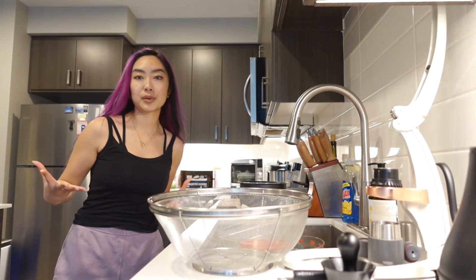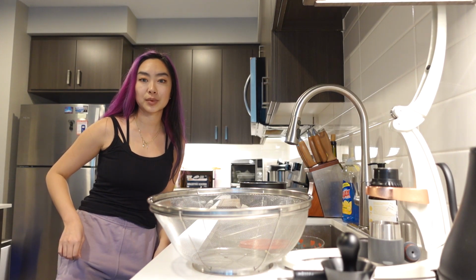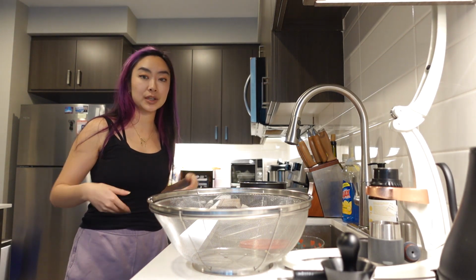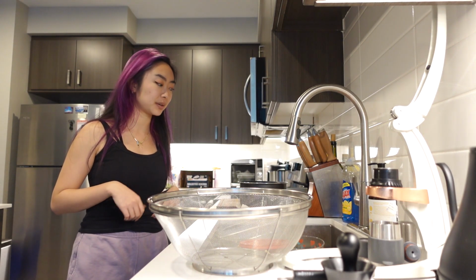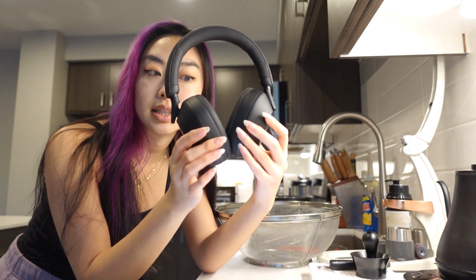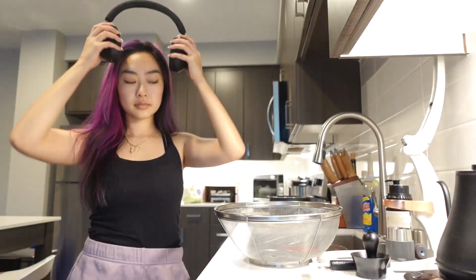And I know this shot would look more aesthetic if I wore my matching sweater, but most of the time when I'm washing the dishes, my shirt gets wet. So wearing a dark shirt that I don't really care about is the best way to go. These are the Sony XM5s that I got as a gift, and I'm gonna put them to good use.